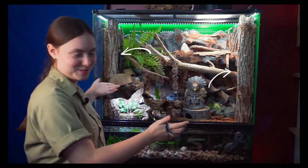Anyways, there's tons of fun stuff in here, but first I'll run you through the process with what little build footage there actually is. So when I was planning my Lake Chapala paludarium build, my dad had the idea of building trees that would hide the plumbing for the aquarium filter, which was a great idea, and I'm super happy with how it turned out.